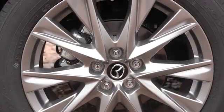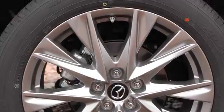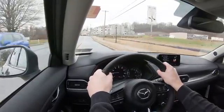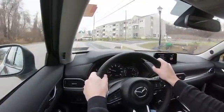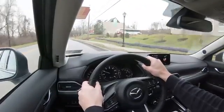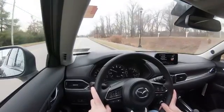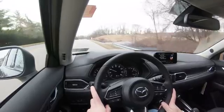Tire pressure monitoring system. But some of the more exciting advanced safety features coming standard across the board here are a blind spot monitoring system with rear cross traffic alert, hill start assist, advanced smart city brake support with pedestrian detection, also adaptive cruise control with stop and go, forward collision warning, and lane departure warning with lane keep assist. And of course, if you go with the Grand Touring trim level and up, you're also going to get an auto dimming rear view mirror. But that's a ton of standard safety features across the board. So once again, well done Mazda there.